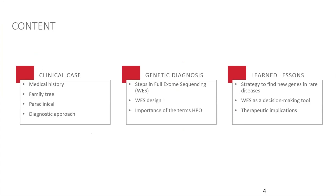So our presentation today will be divided into three main parts. The first part is concerned with the discussion of the clinical case itself, including the medical history, the family pedigree, and the paraclinical diagnostic approach. The second part is concerned with the discussion of the whole exome sequencing workflow design and the impact of HPO terms in increasing its diagnostic utility. The last part will be about the strategy of discovery of new genes in genetic disorders, with whole exome sequencing considered an invaluable tool for driving medical decisions and its therapeutic implications.